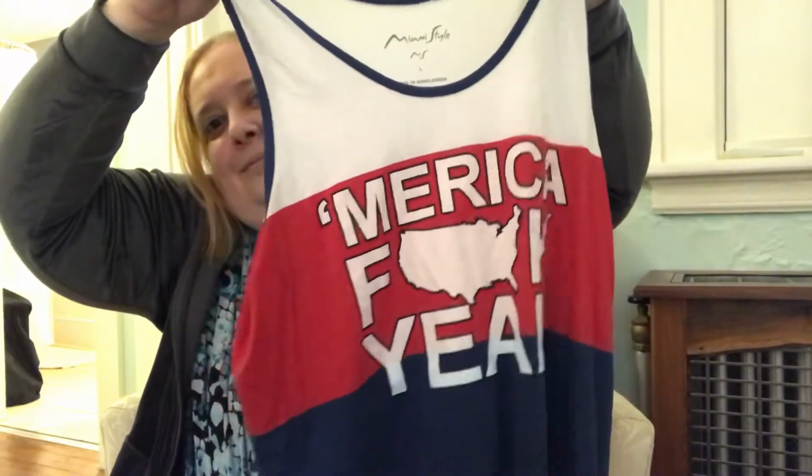And I'm gonna follow that up with this tie-dye shirt, Gildan size large, that says, be kind. Because that's what we should all be doing right now, is being kind. This is another one. I won't say it all. Miami style, size large. I'm guessing this is men's. But it says, America. And then you can read the rest. So.